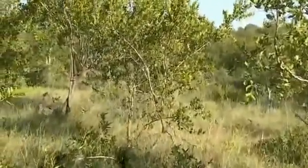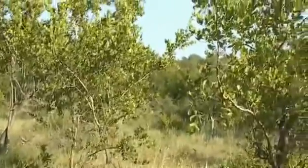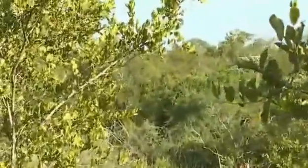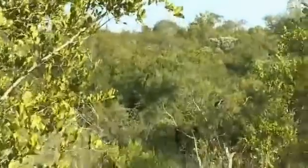Pardon? Where we were. No, I'm saying just straight ahead of us. I'm going to try and go through here, but this is going to make a little bit of a noise with these dead marula branches. Crunch, crunch.